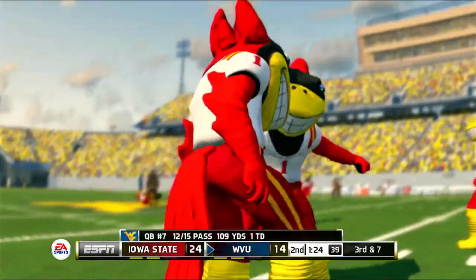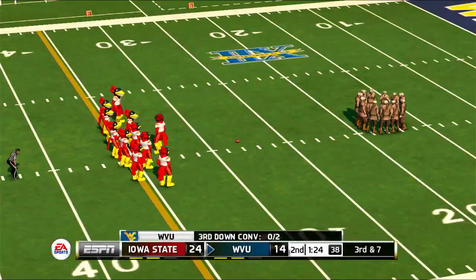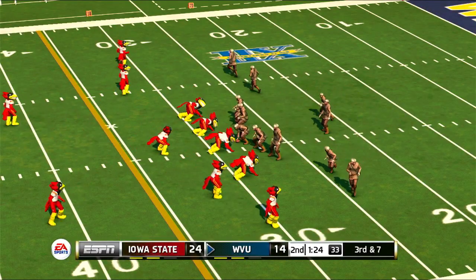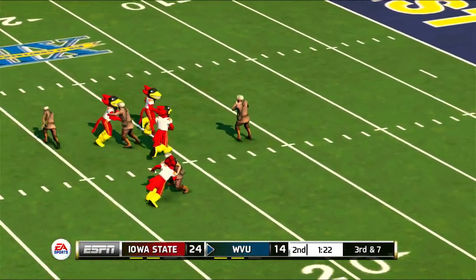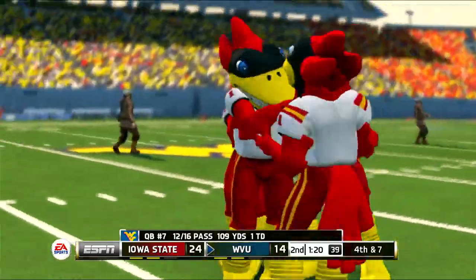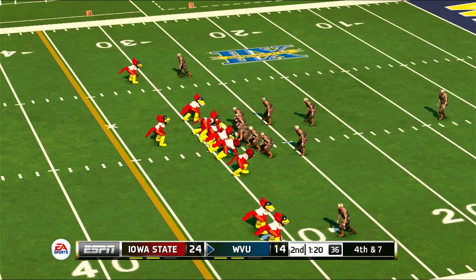Throws, and that one's going to hit the ground incomplete. From their own 28-yard line, third down. And he just gets rid of it. You know, when you feel pressure like that, the worst thing you want to do is just throw the ball into coverage. He got away with one right there. He's very fortunate. Next time, he should just throw it away out of bounds.